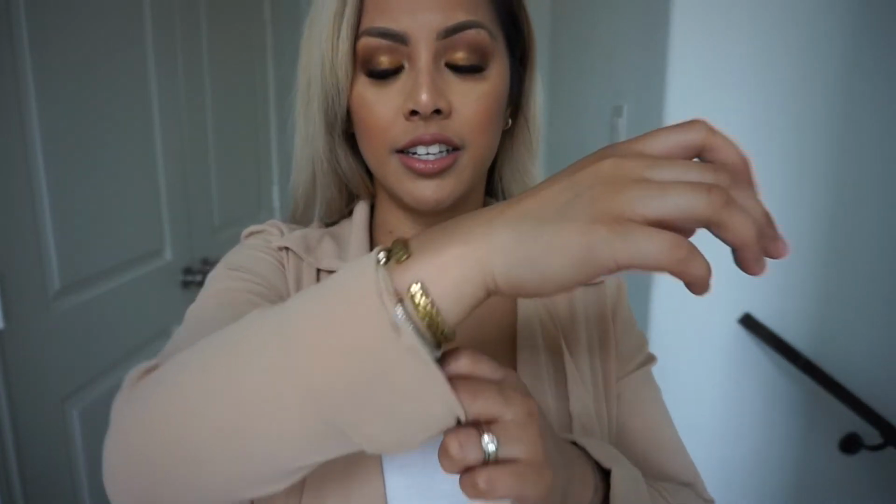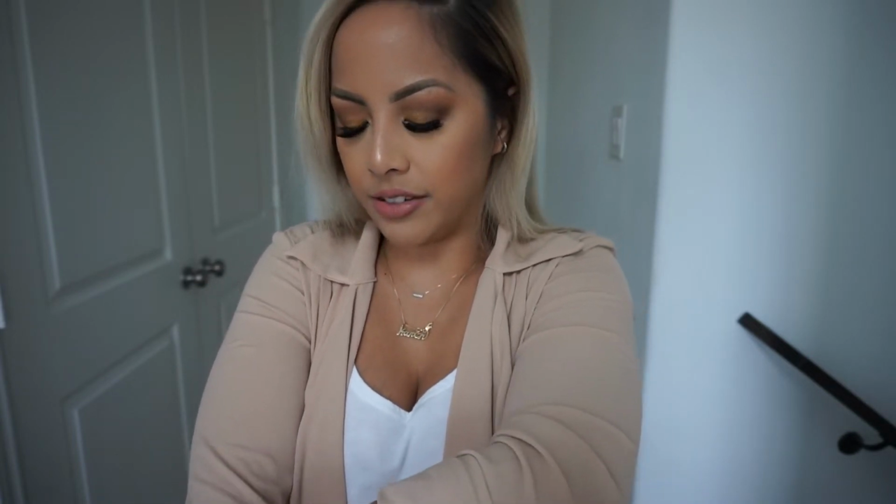The sleeves are kind of long for me. I've folded them like 4 times, which doesn't look bad. It doesn't look like, ooh girl, what are you doing? I think I could even fold it a 5th time, yeah. I'm kind of into three-quarter length sleeves anyways, so it works if I do that.